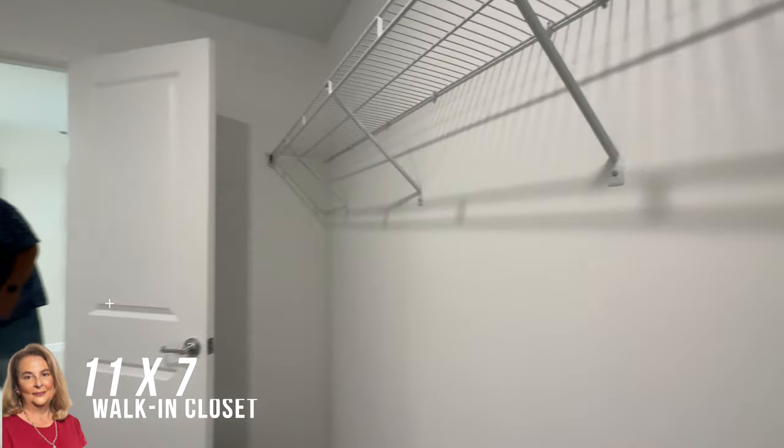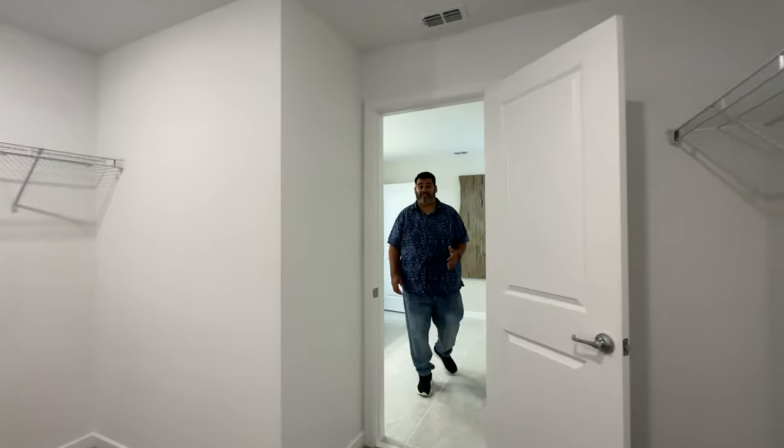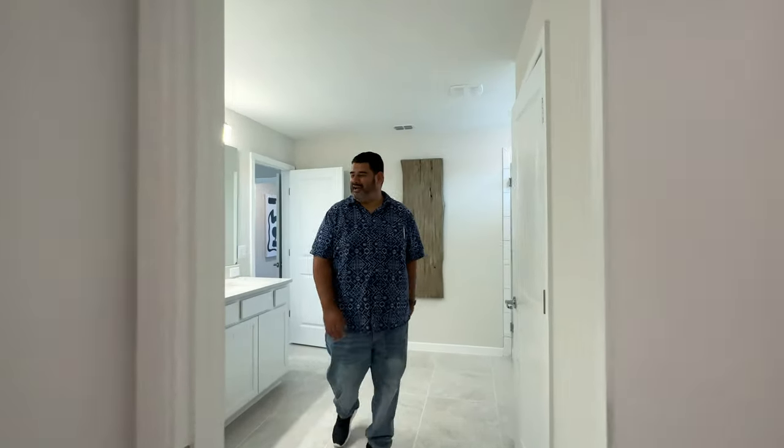Very, very nice. Guys, that is the Schooner here in Apopka.